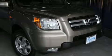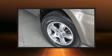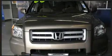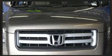Sensibility and practicality define the 2008 Honda Pilot. It features a front-wheel drive platform, an automatic transmission, and a 3.5-liter six-cylinder engine. Passengers in the third row enjoy seat-back reclining functionality, providing an extra level of comfort and convenience.